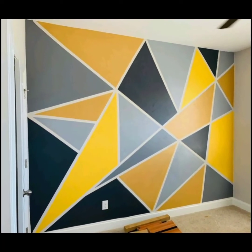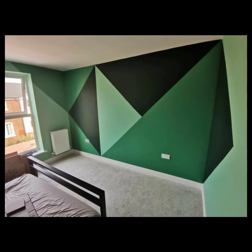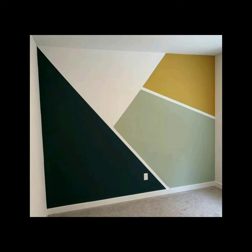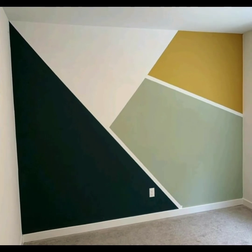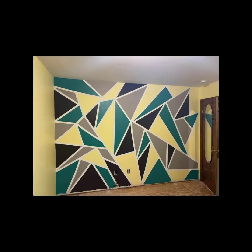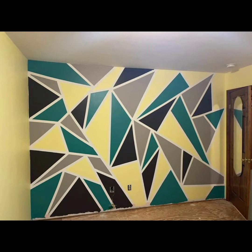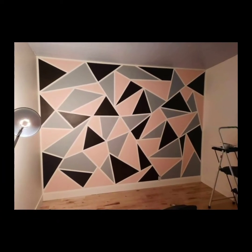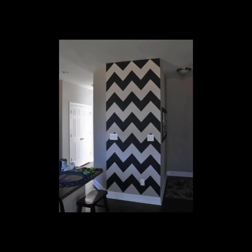And if you are thinking how to choose the best color combination for your accent or feature wall, then here we have some tips for you. First of all, decide how many colors you want in your geometrical wall. There are no hard rules, but four colors are considered good for a geometric wall, and you can also adjust the number of colors, like 3, 2 or 5, according to your choice.